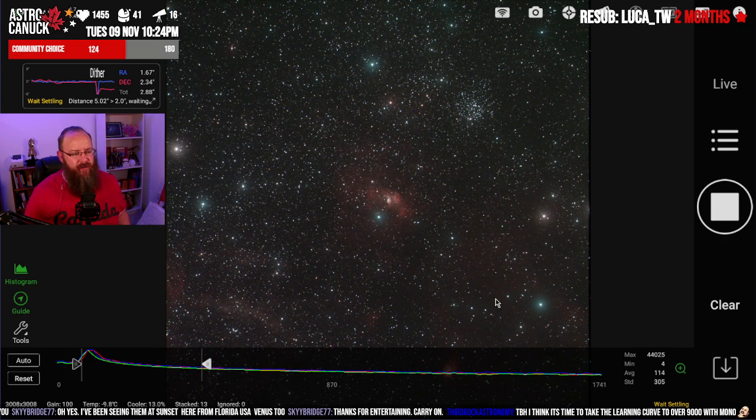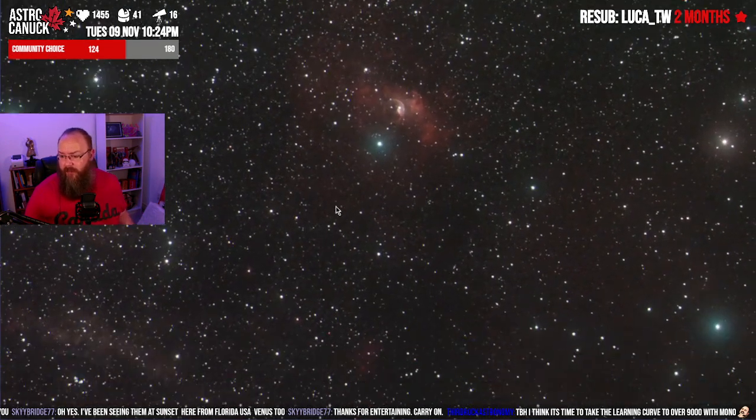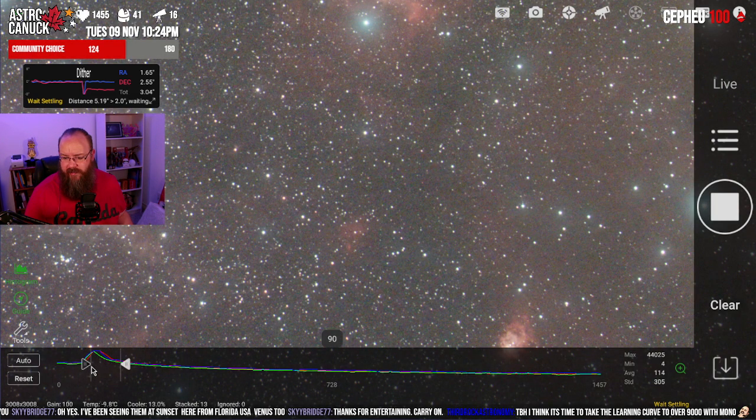So those little halos around the stars are starting to disappear a little more as we start stacking without clouds making the image look a little more soft. But we could probably start pushing the data a little bit more. Actually, I'm going to crank it up way up there just to see what we're getting here.